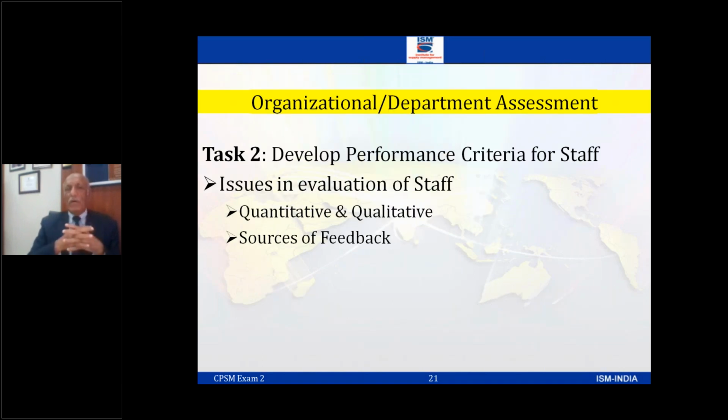The task 2 is about developing performance criteria for the staff. I'm sure you're all used to it. You can easily correlate the subject with your day-to-day life. Each of your staff members gets quantitative and qualitative performance indicators. Quantitative could be how much savings they brought, cost reduction, how much lead time improvement they brought, how much improvement in the quality they brought. But qualitative could be how they were with the customers, were they behaving okay, how the customer gives their feedback about them, their performance-wise. So there is a combination of quantitative and qualitative.